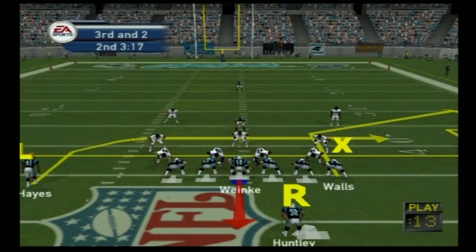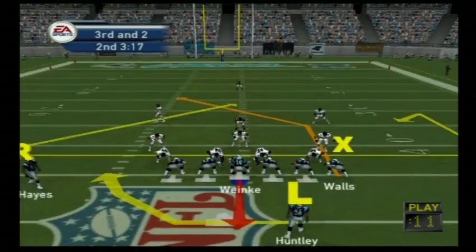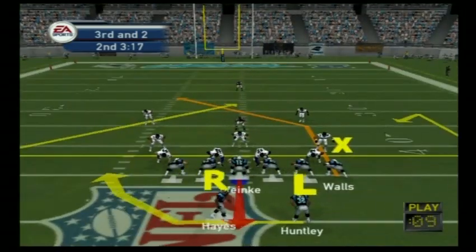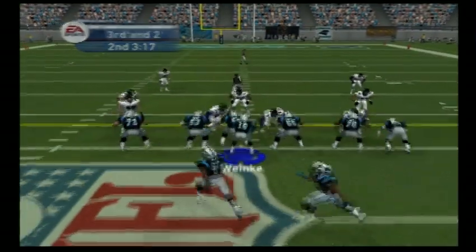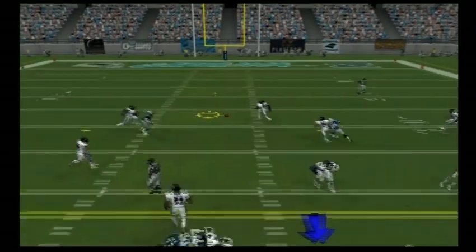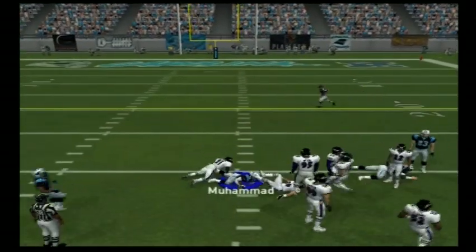Set. Only one man back. Set. He sees something in the defense. 28. Back to pass. Pass is left. Mohammed with the reception.